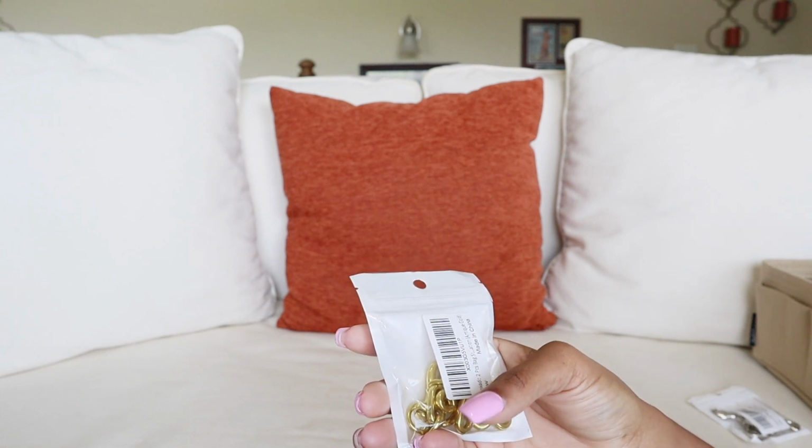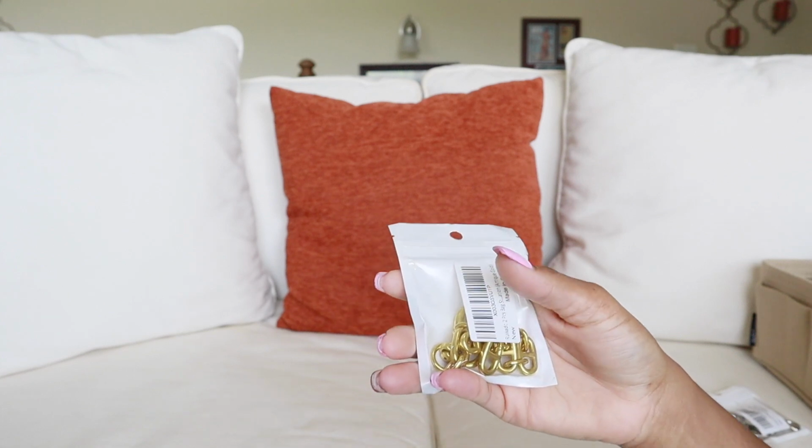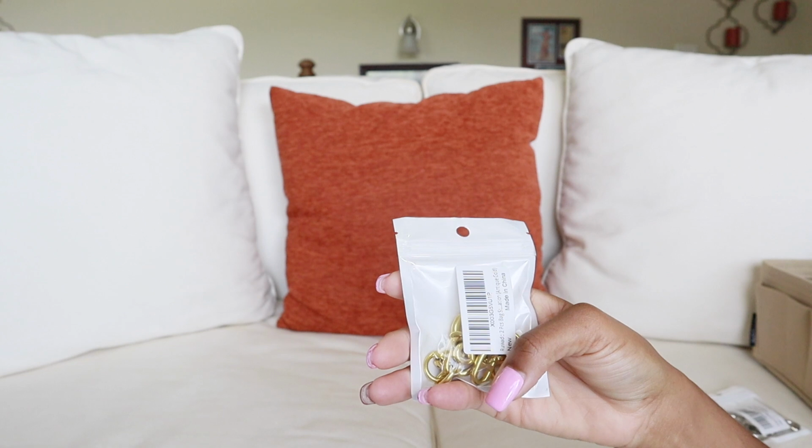It was terrible, y'all. It was like 5 different colors. It was not cute at all. So I don't have the bag in my possession that I purchased these for.